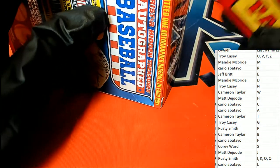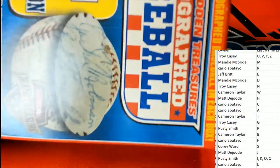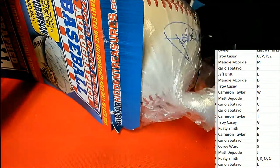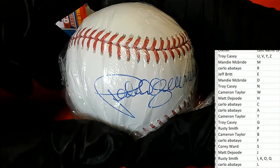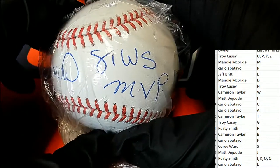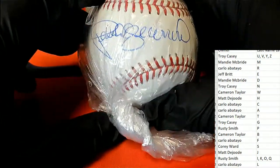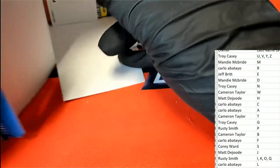What's it going to be coming out of here for us in the autographed baseball? What is it going to be? '81 World Series MVP. Huh. All right, let's find out who it is. I mean, here's a ticket right here.